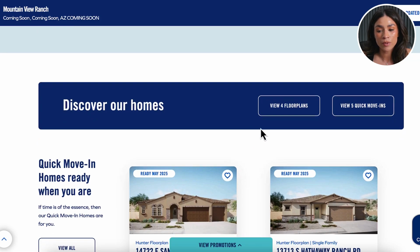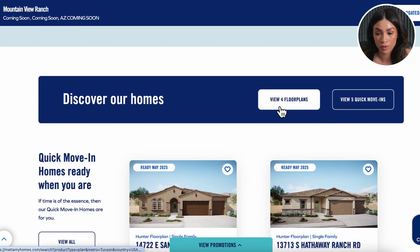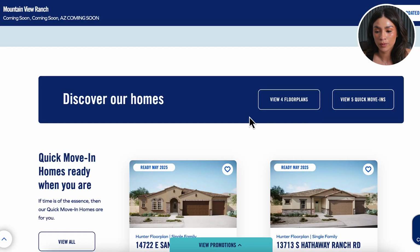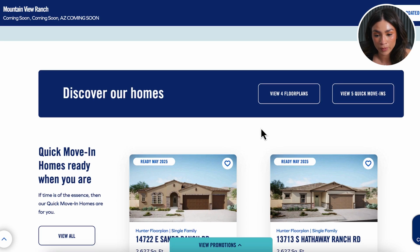Now, this community offers only 4 floor plans, which for Mattamy is not as many as some of their other communities, which I'm not complaining about. Some of their communities offer 14 floor plans, but this is only 4. They have beautiful floor plans. These are some of their popular ones, and 5 quick move-ins currently. So let's look at the floor plans first.